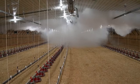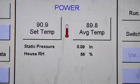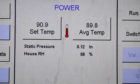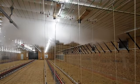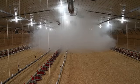The amount of pressure is controlled by a machine. We set a certain static pressure range, usually between something like a 0.07 to maybe a 0.12, and within that range we'll have the air come in with sufficient speed to make it all the way out to the middle of the house before dropping to the floor. As more fans come on and more pressure is created, the inlets will open up more.